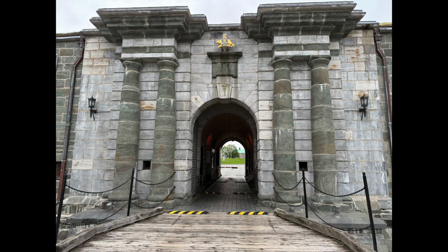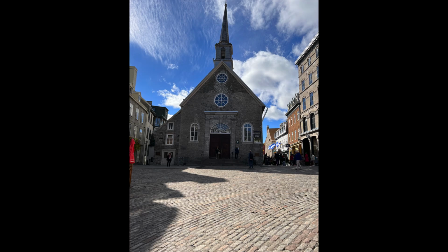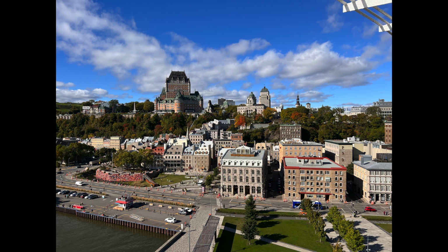We stayed here in September of 2024 before our cruise down to Boston and spent a few days enjoying the sights of Quebec City. And now onto our room tour.